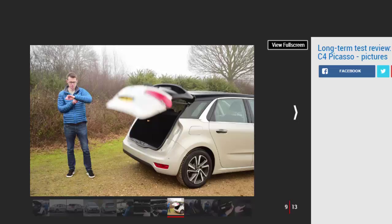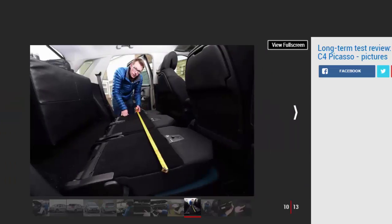And there's plenty of tech on board if you've got lots of miles to cover. There's a good level of smartphone connectivity, with Mirror Link and Apple CarPlay included, as well as the option to turn the Picasso into a Wi-Fi hotspot, more of which we'll explore in the Citroen's next report.